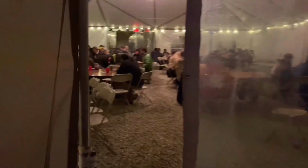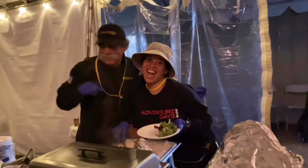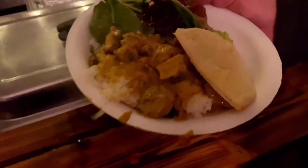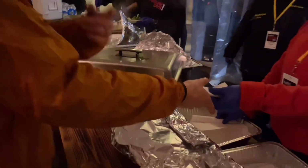An on-site team of chefs and volunteers meant that there was a vast array of food at every meal. Breakfast, lunch and dinner is included. The food was very impressive indeed. A truly international flair ranging from tacos and burgers and Italian food to Indian curries.